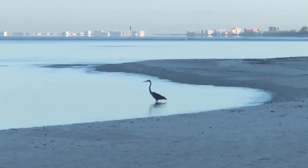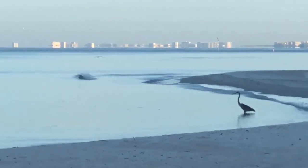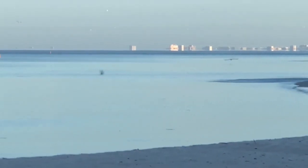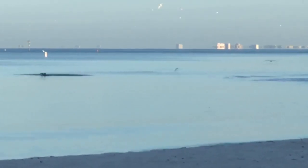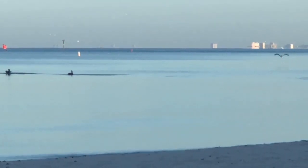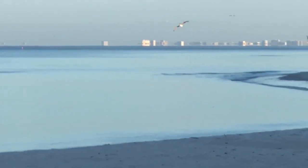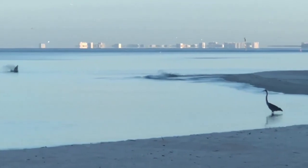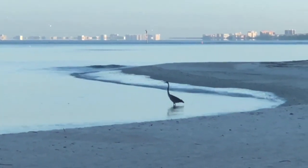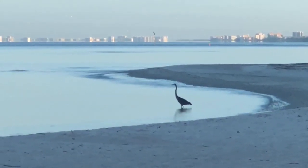What a view, huh? Look at that. You can see all the way up to Fort Myers Beach this morning. That is something else. The pelicans out there in the water. There's that great blue heron sitting there. What a gorgeous morning.